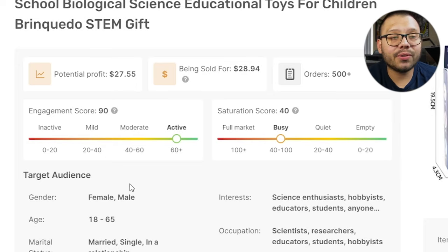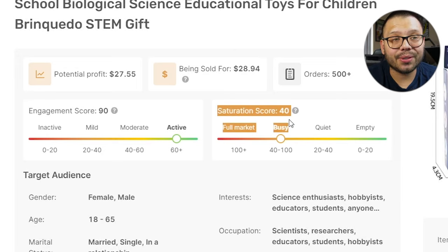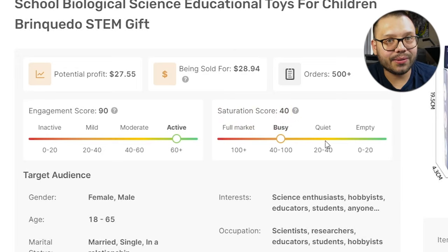Now, if you look over to the right of it, you see a saturation score. Now, what exactly is a saturation score? Pretty sure you guys haven't heard of that one just yet. It's how saturated that product is. The lower the number, the better it's going to be. The higher the number, the worse, because that means there's going to be a lot of other people selling it.